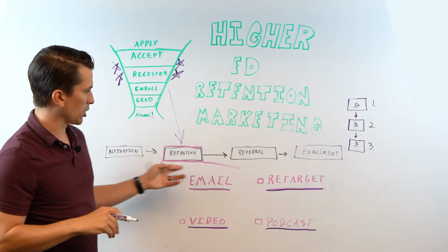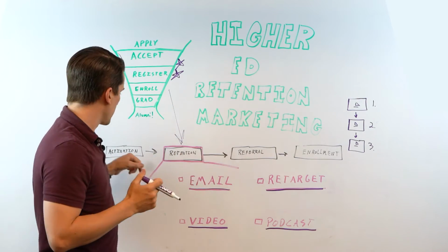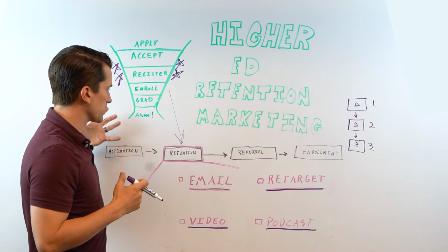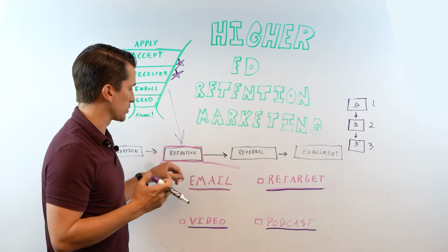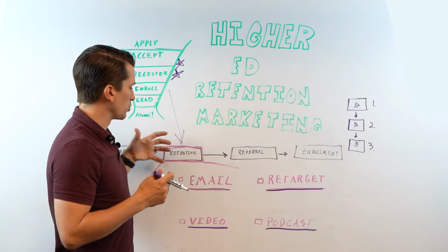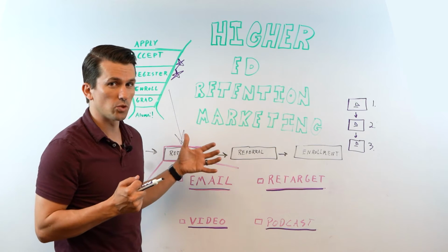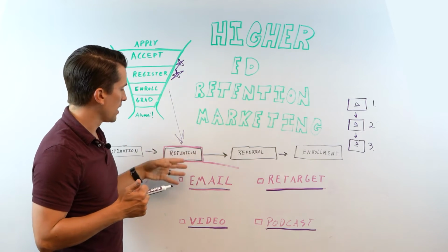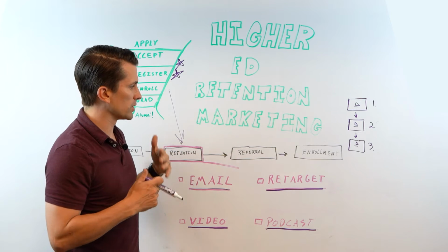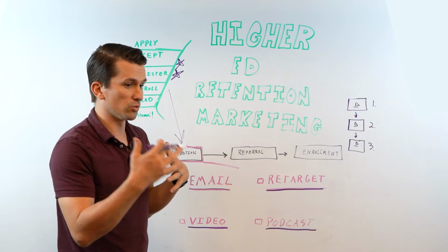This is our next marketing funnel. This is the framework that we here at Pintler Group use all the time. Activation, this is getting new potential students to your website, so that's not what we're talking about today. Retention is once they've actually taken that action that you want them to take, so in this case it's applied and been accepted, how do you then get them to stay there? How do you then get them to take that next step, which is enroll?